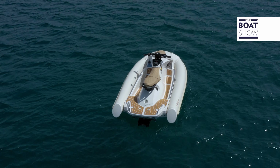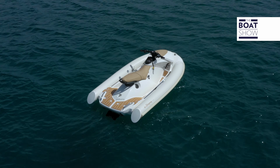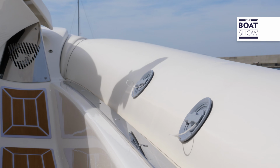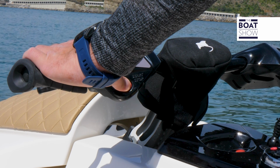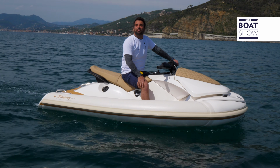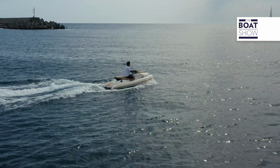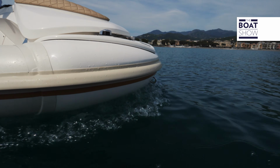The tubulars are perfectly integrated to the structural geometry of the hull and the deck, and they've been developed with the minimal volume required to homologate this craft as a D-category boat. This completely revolutionises the possibilities of its usage. It can navigate up to 6 miles from the coast and doesn't have to stay within 1 mile as all the other jet skis.